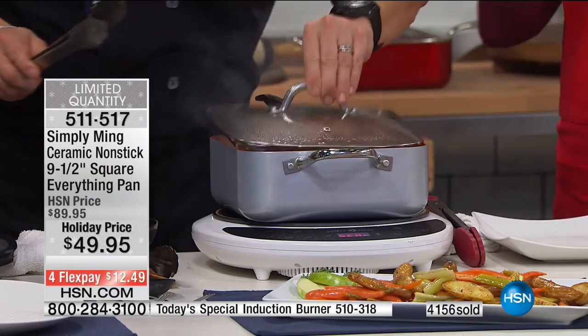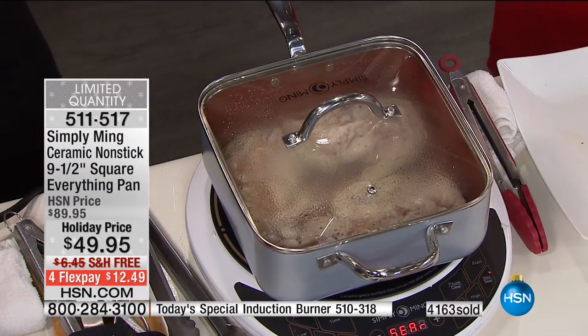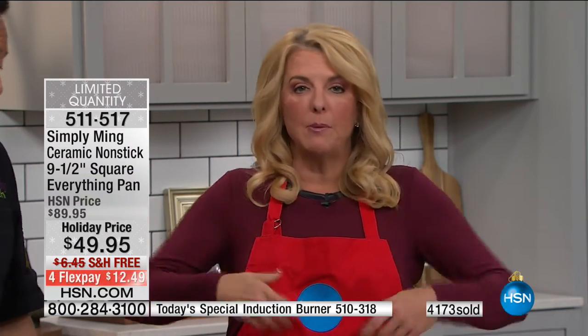And you know what's interesting, too? Please remember, in that salmon, which is a very delicate fish, and every other pan, that little skin is going to get stuck to the bottom of the pan, and you're going to try to flip it over, and all of a sudden you're like, oh my gosh, my salmon's ruined. Notice, no oil, and he flipped it over easily.